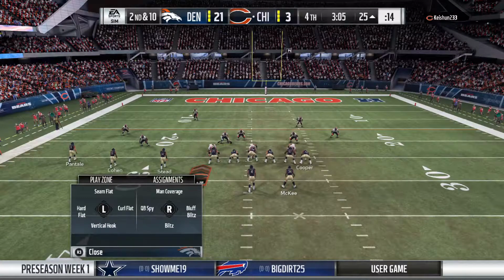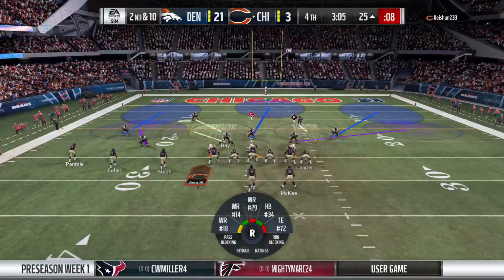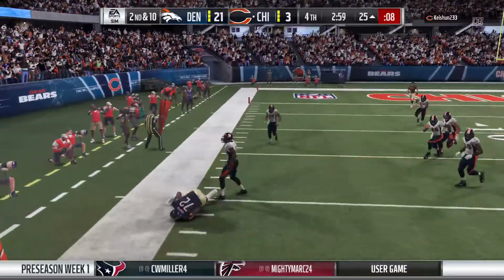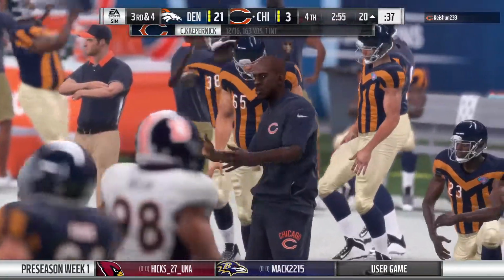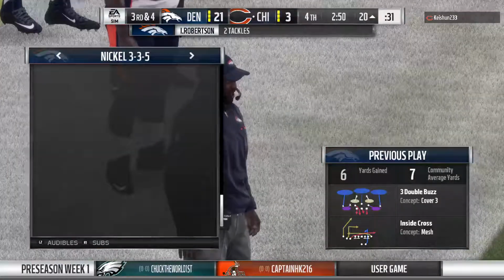Here we go. Back to the air on 2nd down. It's Kaepernick. This one caught left side by Cooper. And he is hit pretty hard from the side as he's knocked down right at the 20. 6 yards on the pickup, and it'll be third down.